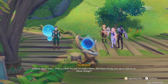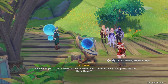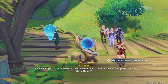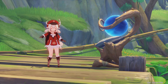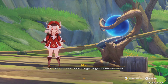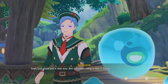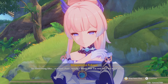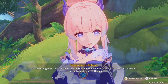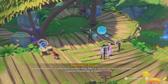This is what we used to make them. Did Dia bring you up to speed on these things? Yep. Basically, we need something that we can put inside that'll make a cart for us. Like what? Can it be anything as long as it looks like a cart? Yeah, you could put it that way. But one other thing is that it has to be compatible with the tracks. So, something like a sedan chair, maybe? But I'm not sure we have all the materials required to build one of those.